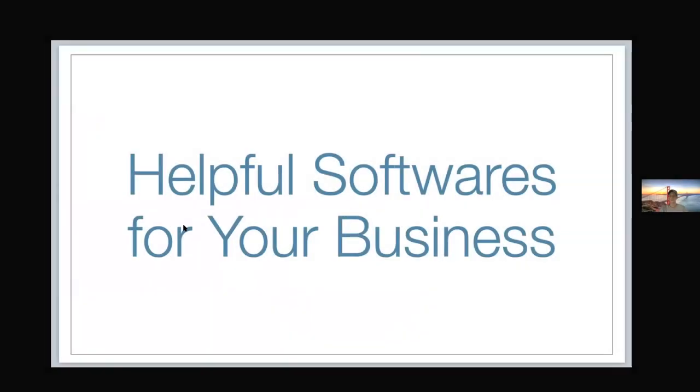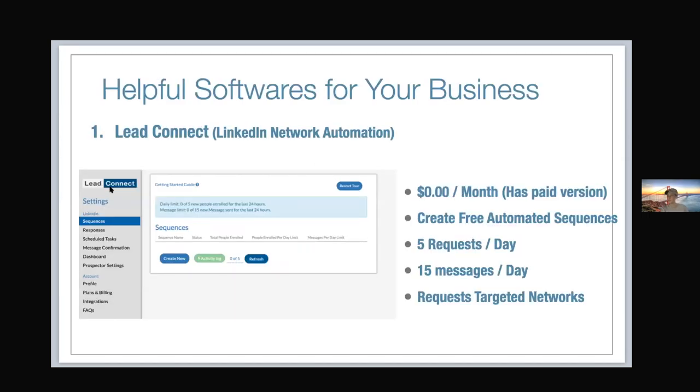So now we're going to move on to helpful software for your business. These are all free software, so you don't have to worry about any expenses. These are software we use in our business, so they're very helpful. First is Lead Connect. In short terms, it's LinkedIn network automation. Basically, you can create automated sequences. I'll show you an example right now.